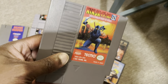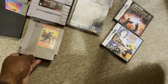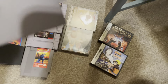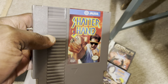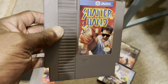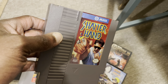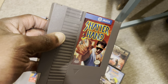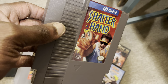I'm a big action platforming, hack and slash, ninja style kind of guy, so this was a great add to the collection. Next up, another 75er, Shatterhand. Got this one for 75 as well. Very dope game. I love the fact that you can combine different weapons. Your only attack is a punch, and then once you get this floating robot helper, it helps you with special attacks. It's a very, very fun game.